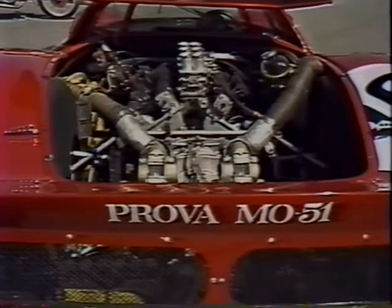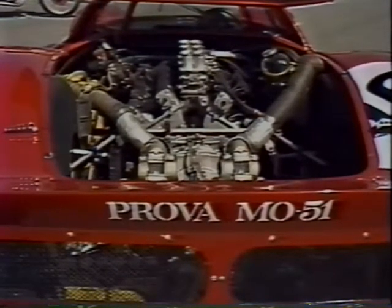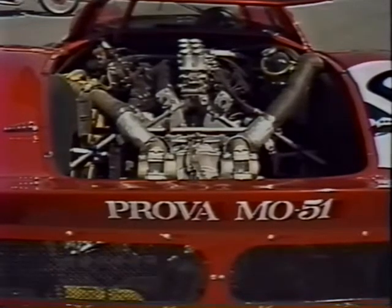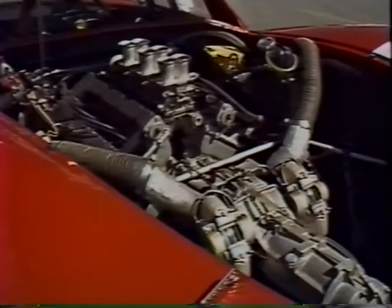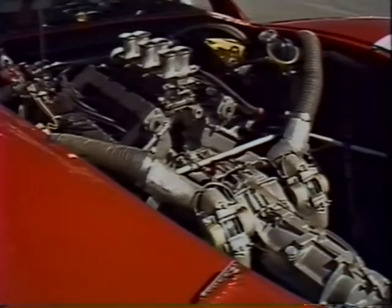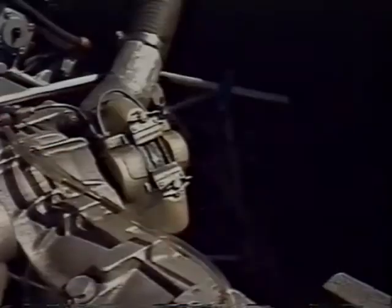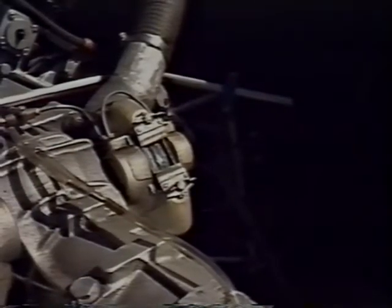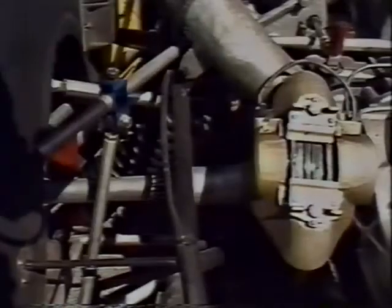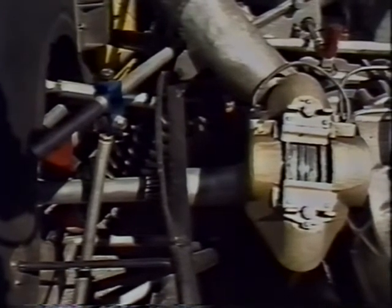All 206s had a 65-degree 2-liter V6 engine. Both single and dual plug heads were seen on various versions of the model. The 206 featured aluminum bodywork stretched over a tubular steel frame. The engine, with twin-cam heads, produced approximately 220 horsepower at 9,000 RPM.